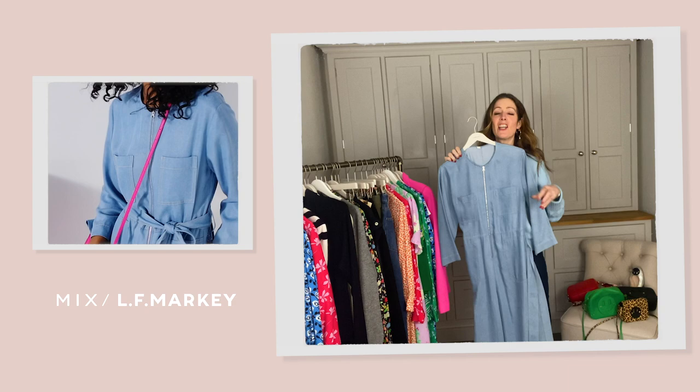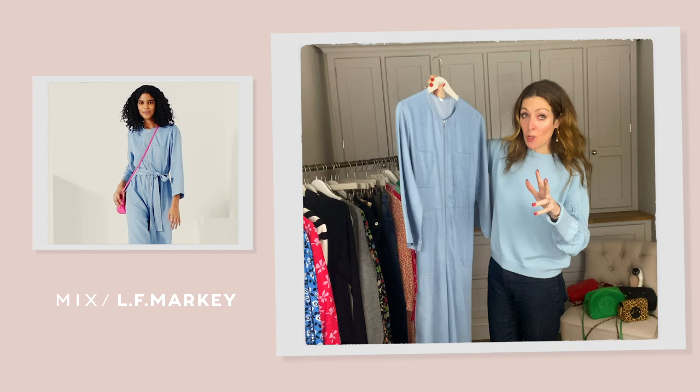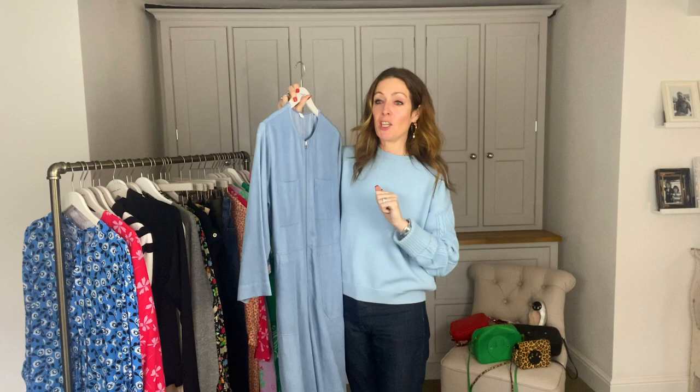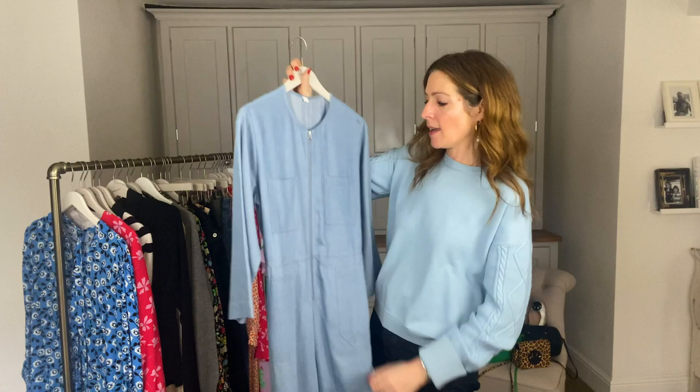You can put this on and wear it with boots. You can wear it in the winter. You can wear it with trainers. You can wear it with pumps. You could wear it with a leather jacket. You could wear it with a blazer. You can layer underneath it. It looks beautiful with a little polo neck underneath it.